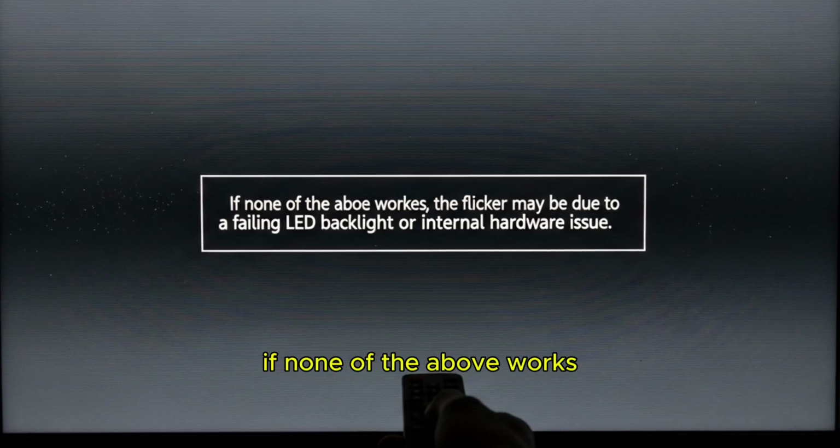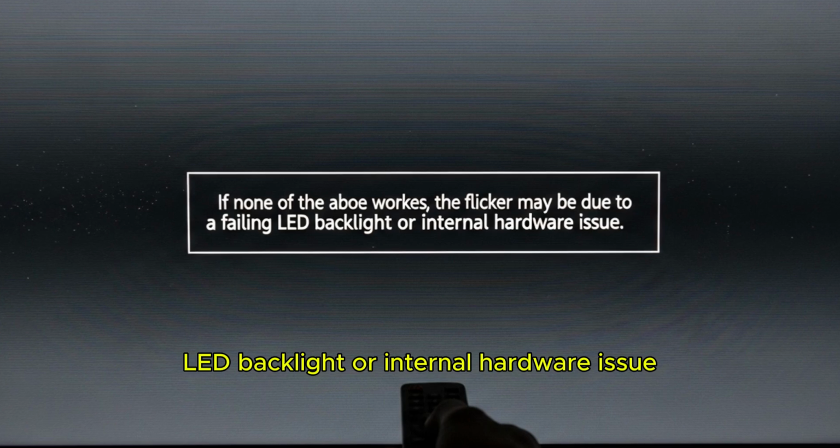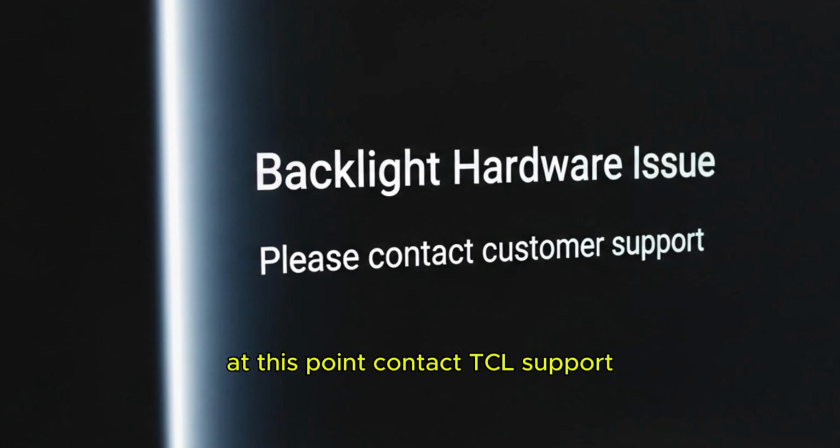Step 6. Backlight hardware issue. If none of the above works, the flicker may be due to a failing LED backlight or internal hardware issue. At this point, contact TCL support or a qualified technician for repair. It's better to fix it early before the issue gets worse.